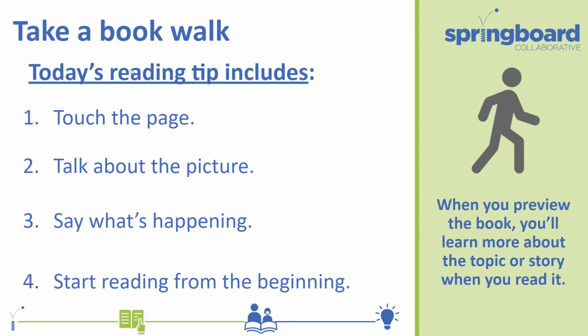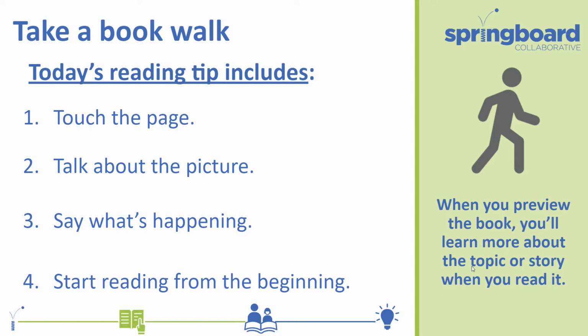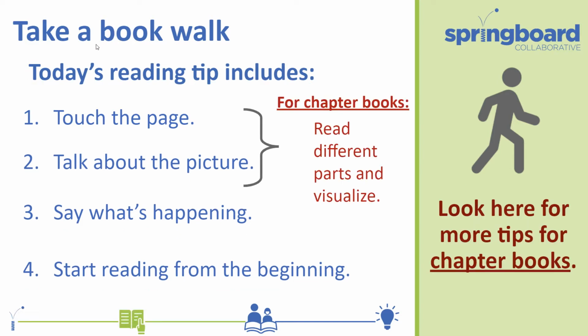Take a book walk. Today's reading tip includes: 1, touch the page. 2, talk about the picture. 3, say what's happening. And 4, start reading from the beginning. When you preview the book, you'll learn more about the topic or story when you read it.